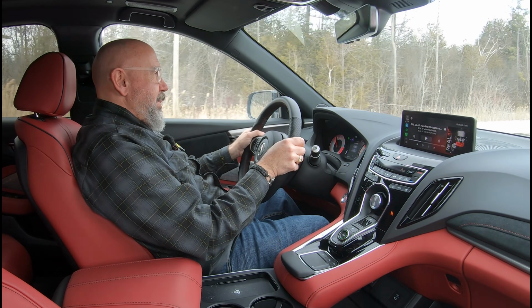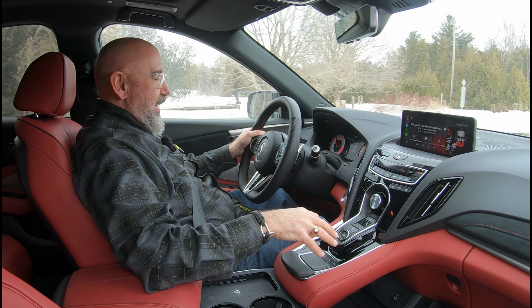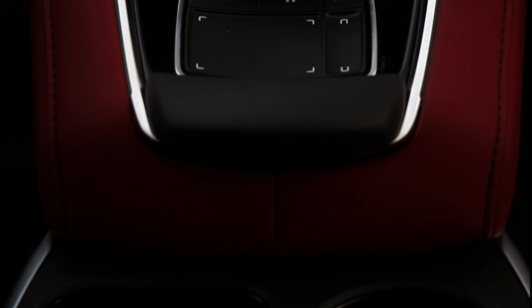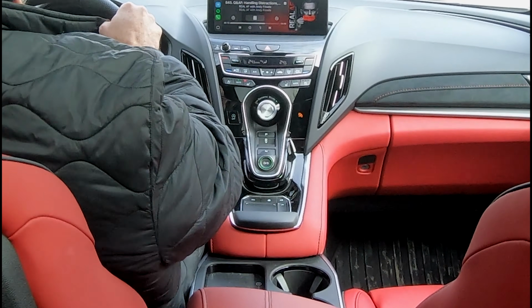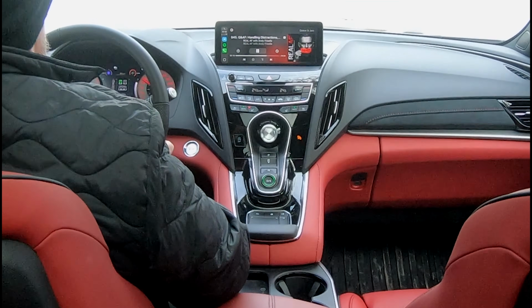What I will complain about is this touchpad, and I've spent a lot of time with this RDX and I still don't like this. Love the way everything is displayed on the screen. The big thing is this touchpad interface, and it seems to be Acura's hill to die on while the competition surrenders to touchscreens. It's kind of like playing the floor is lava with your finger, where the touchpad is the floor and the lava is accidental menu changes.